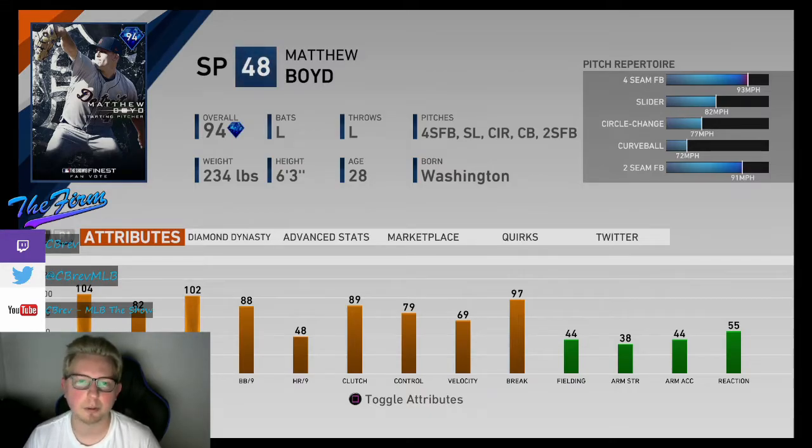And overall, I was pretty impressed with this card, actually. Surprisingly, this card was pretty good. I expected this card to be complete dog shit, but he was actually pretty decent. For a comparison, I would say he's probably slightly better than Signature Series Cole Hamels. I didn't rate Signature Series Cole Hamels very high.